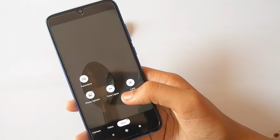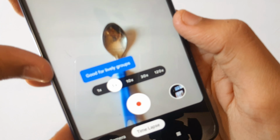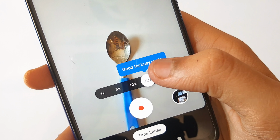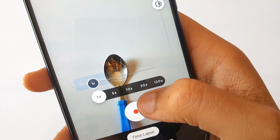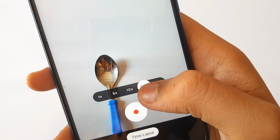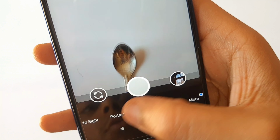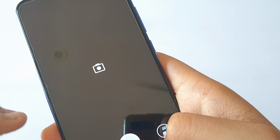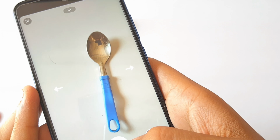Now let me show you other features such as time lapse. So in time lapse we have a lot of options like 5x, 10x, 30x and 120x. So it's showing you which option is best for which need. So if you guys wanna go 5x, it's gonna say good for lively groups and good for walking, good for busy spots and good for sunsets. So this is how this works, and it feels very nice and mature. Then we have photosphere and the panorama. All these modes work very well.